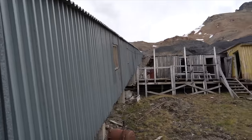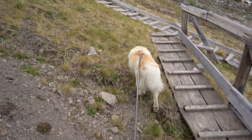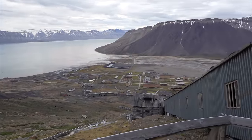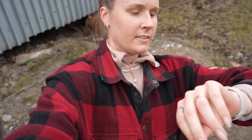Okay, it's just a little bit more, but I think we're just gonna stop here because there's something blocking the way up there. Oh, that was sweaty. Look at the view. How long did that take? 23 minutes so far.